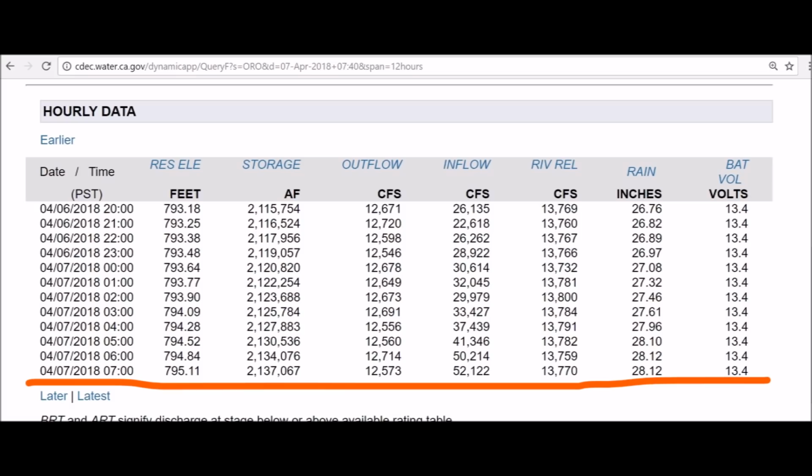As of Saturday morning, the 7th of April, we can see the reservoir elevation in feet at 795.11 feet. So that's a rise of about 3 feet since this storm has started. The next column is storage in acre feet. The next column is outflows, 12,573 CFS as of 7 a.m. That represents the Hyatt power plant operating at full tilt, all 5 turbines running without the assistance of the river valve outlet system.